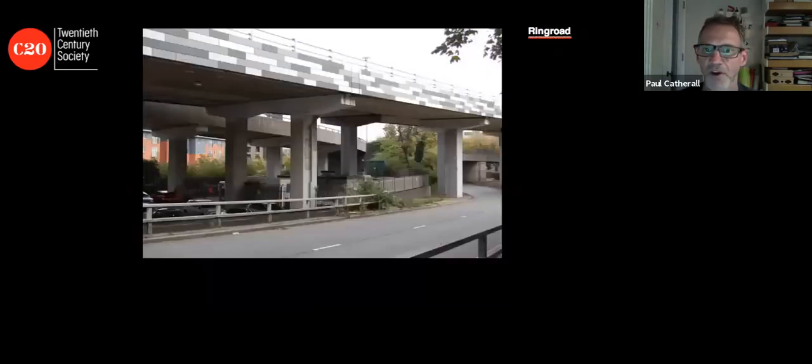Right, just over from the Elephant, just over the road, is the most viewable bit of the infamous Ring Road in Coventry.